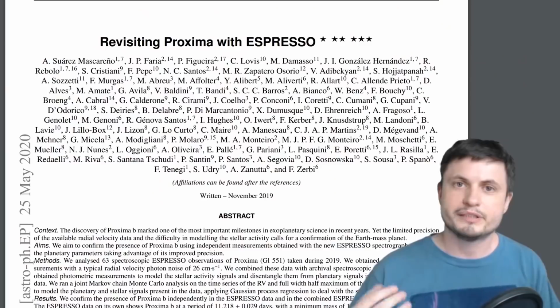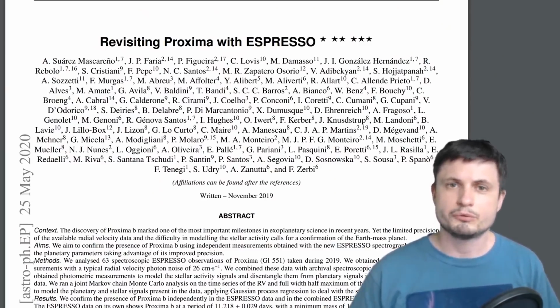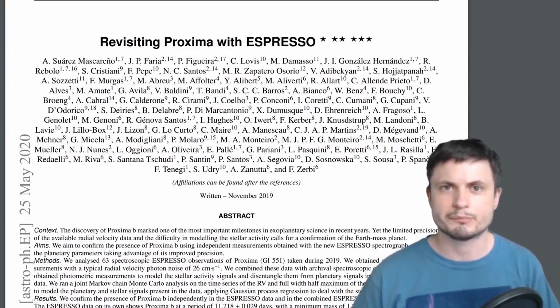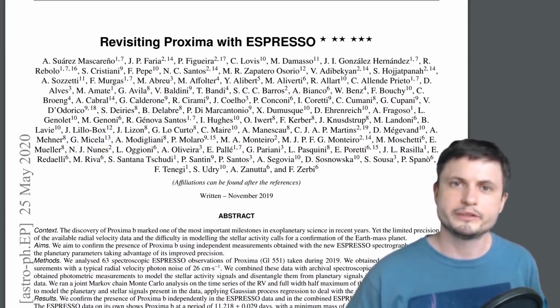And don't forget, this is also improving pretty much every year, so within a few years we'll be able to detect really tiny planets around many different stars. But since this is the first such paper exploring the system using Espresso, it will take time before we can confirm this. Until future discoveries, or until we discover something else around Proxima Centauri, that's all I wanted to mention in this video. It's definitely a really exciting discovery.